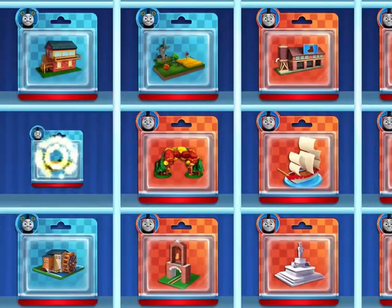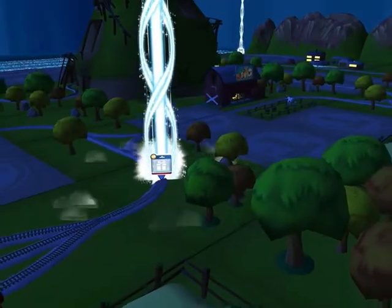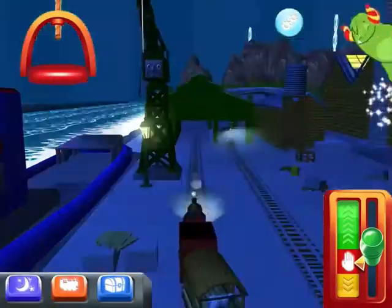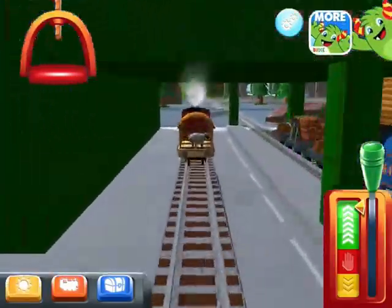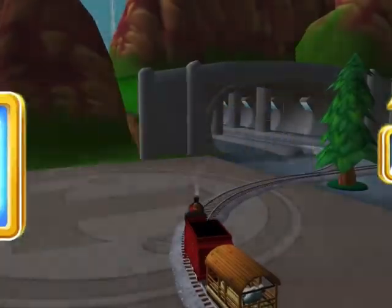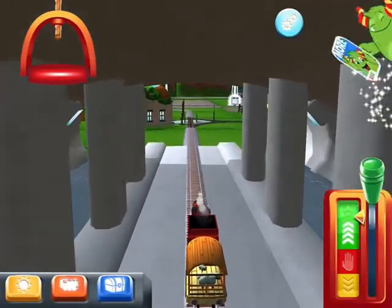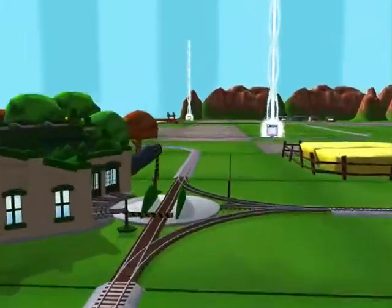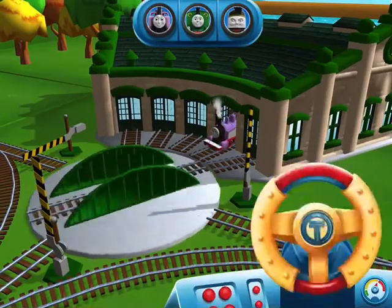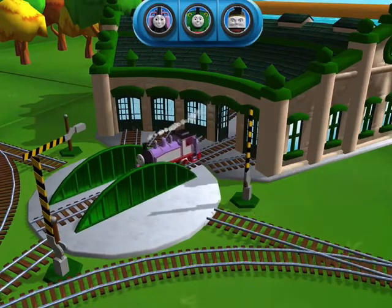Choose a new surprise pack. Follow the beam of light to find your surprise pack. Lights out. Lights on. Where should we go? Left leads to... We need to send the other engines on their way. Use the wheel to spin the turntable. Just spin the wheel. Well done!